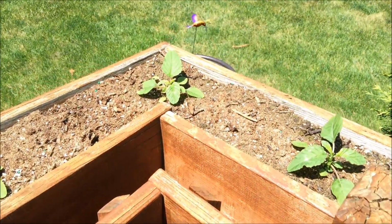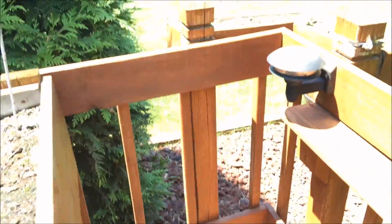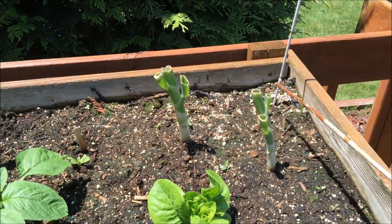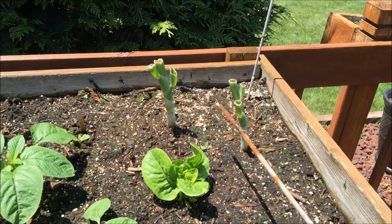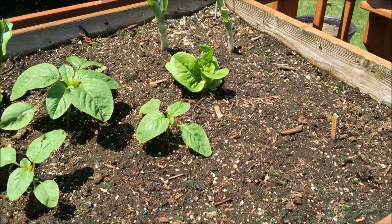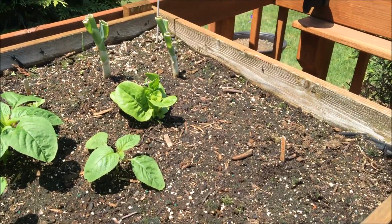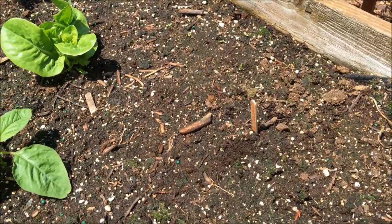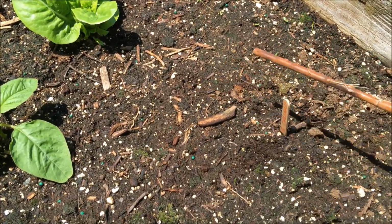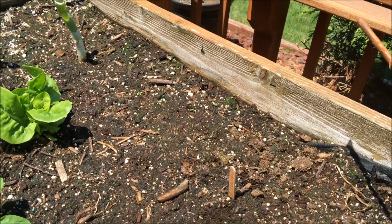Callaloo, red okra. My green onions are still not coming up, and these are not coming back. So I don't know what that deal is. This collard, I don't know what's going on with that collard. It didn't even pop up. And I have since planted 2 of mine there. Maybe I'll plant 2 more and pull one and thin it to 1.